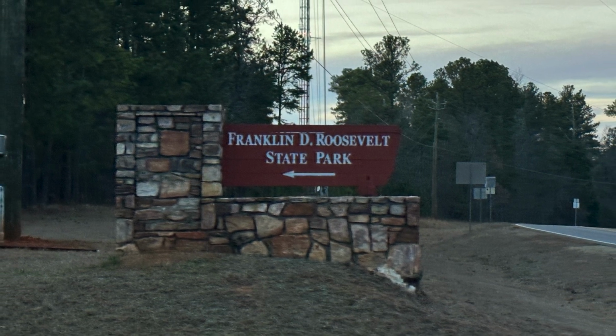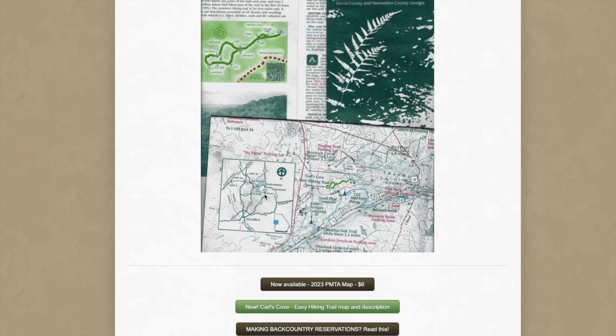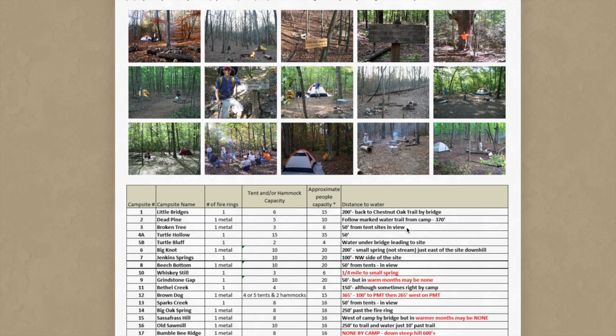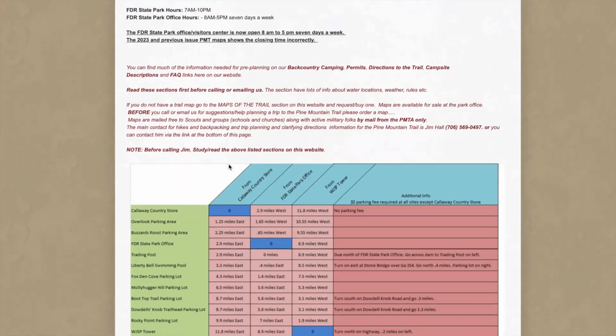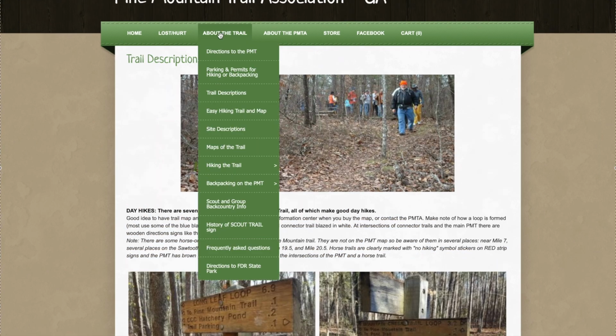Hiking the PMT through the FDR State Park requires a bit of planning, as your backcountry campsites must be reserved, and you must check in with the ranger inside of the visitor center to pick up those backcountry campsite permits and pay your $5 park fee, which is good throughout your entire duration.